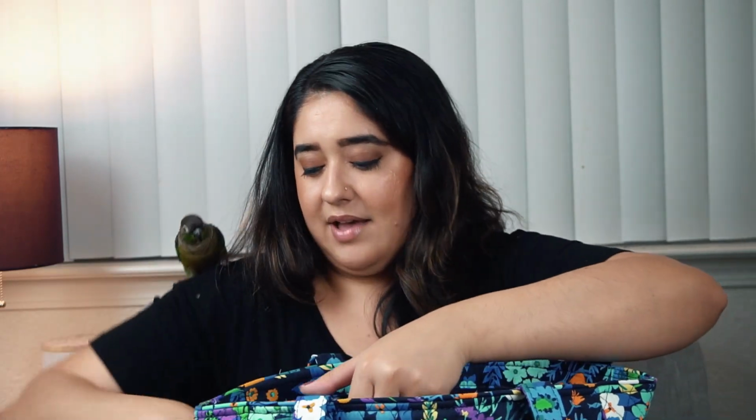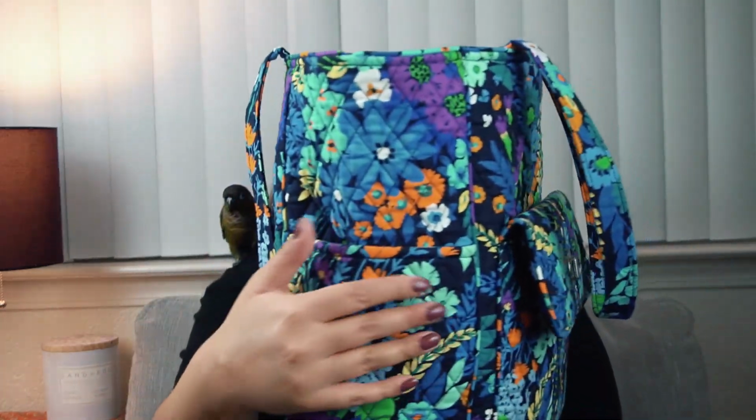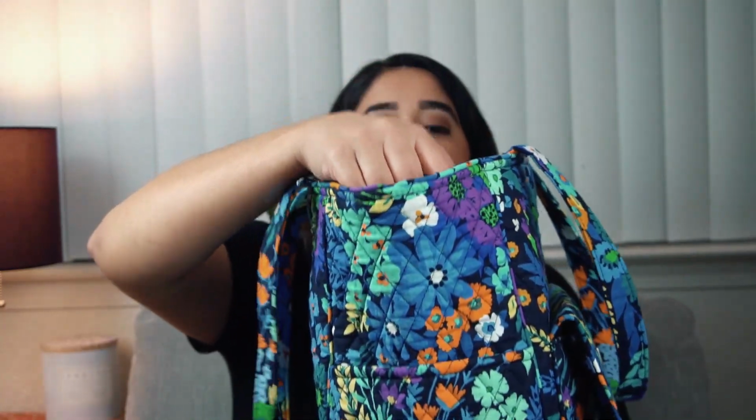Oh, there's my gum on the side. See, so this is what I was saying. I have a gum inside the side pocket here. But because of that, I have to fumble around to get my little Blueberry Blooms pencil case in there, because that gum is jutting into the interior of the bag. So you have to just keep that in mind.